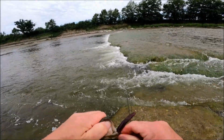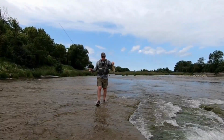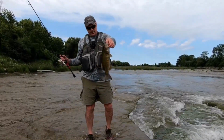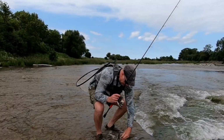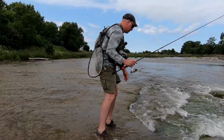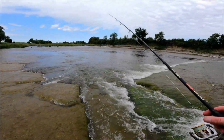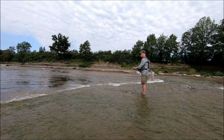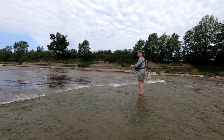Let's get that hook out of your mouth. On the Ned rig. Yeah, baby. First smallie on the Ned rig. Not a bad size. Nice little fight. There he goes. There we go.